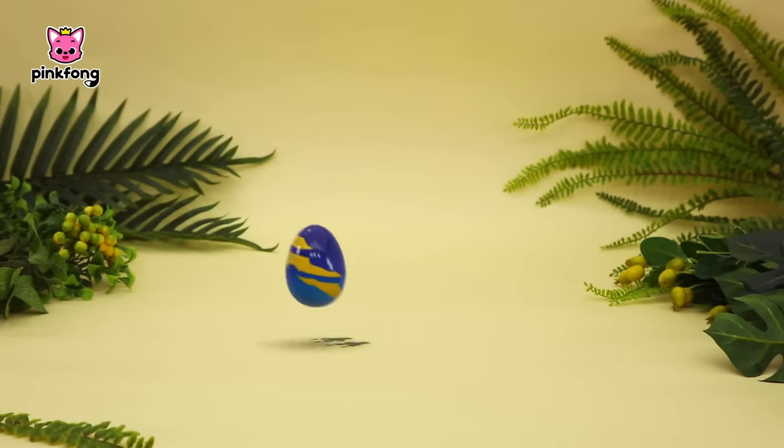But I'm afraid. Everything is so frightening. Scared baby T-Rex. Mommy T-Rex and baby T-Rex have come out to hunt together. But baby T-Rex seems to be very scared.